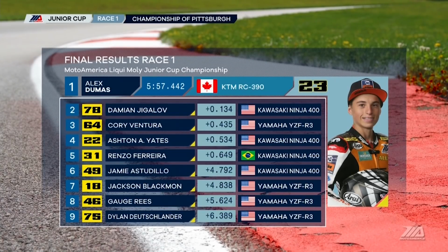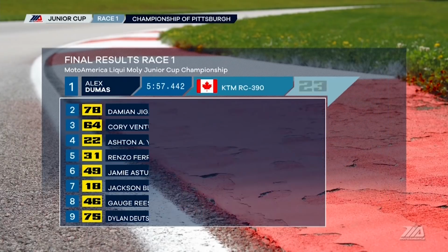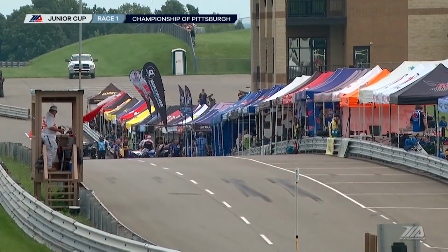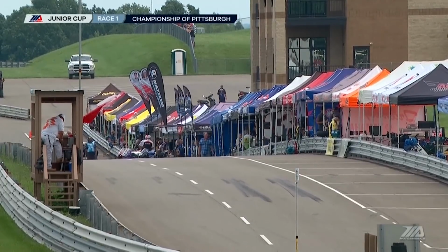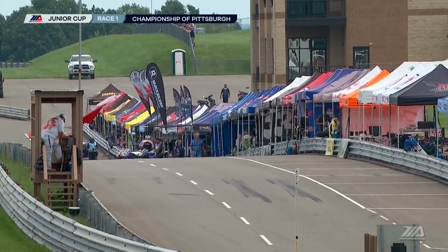I bet she wished we had a position of a starting procedure where we said, okay, whatever you finish in this today, you get to regrid tomorrow in the finishing order. Yeah, she's got to do it all over again. But good job for Astudillo, who ends up significantly quicker in this race than she was in qualifying. Dylan Deutschlander in 9th spot. He came up from 13th on the grid as well. So good moves there in the Liqui Moly Junior Cup, race number 1, part 2, I guess you could say, for this one.